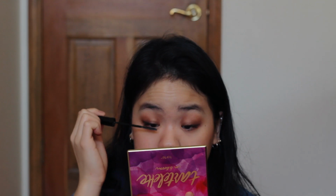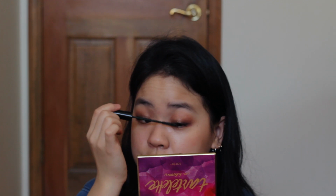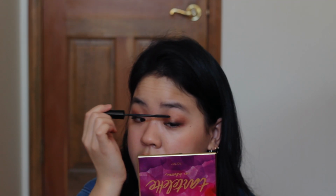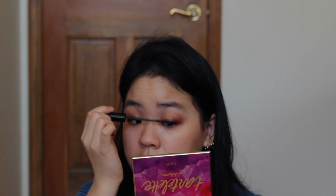I'm gonna go in with my secondary mascara I'm trying to use up, the Telescopic Carbon Black, and build that on top of the one that has curl holding abilities. Doing this layering technique really helps any mascara you don't like as much perform way better in terms of holding a curl. Go in with a mascara you know holds a curl really well, just a light coat, and then go in with the second coat of another mascara.